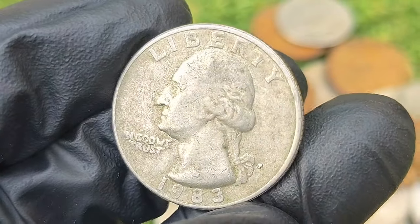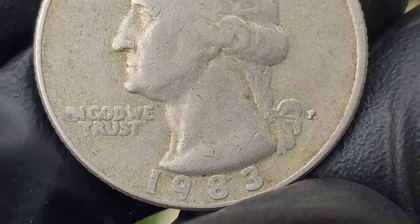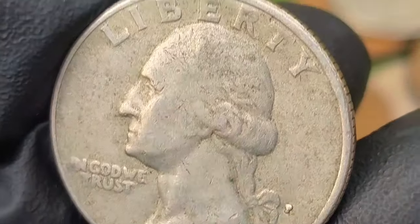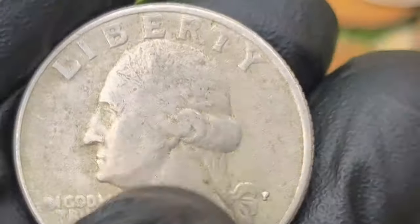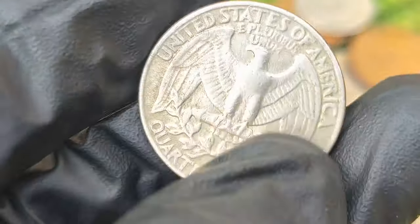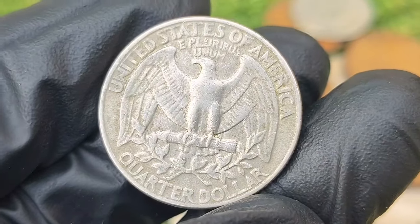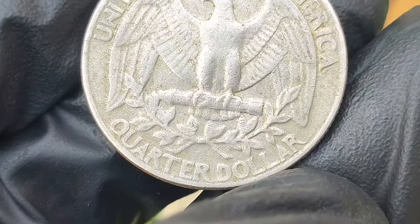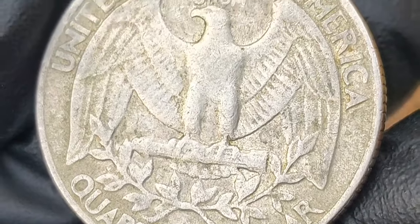History and background, mint mark and composition. The P mint mark signifies that this quarter was struck at the Philadelphia Mint. Like all post-1964 quarters, it has a copper-nickel clad composition with a pure copper core. Value: the 1983 P Washington quarter is often worth more than face value, particularly in uncirculated and high-grade mint state (MS) conditions. Its value varies based on grade and condition.